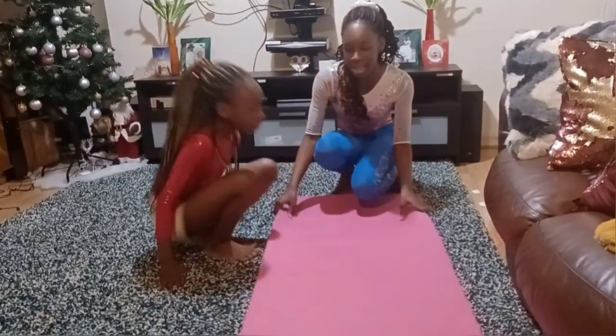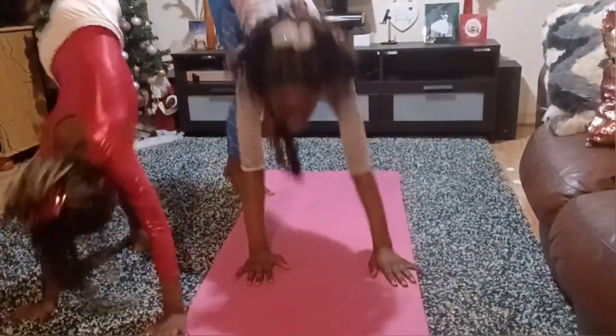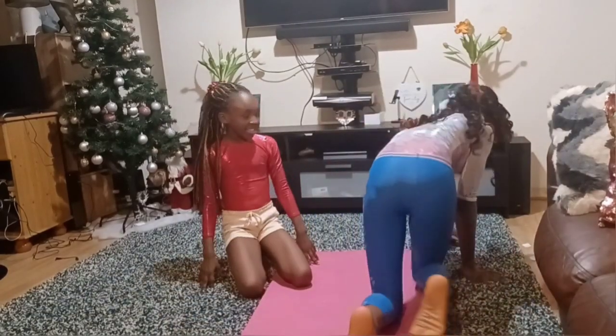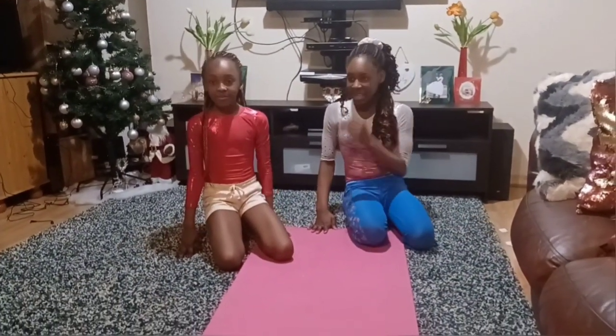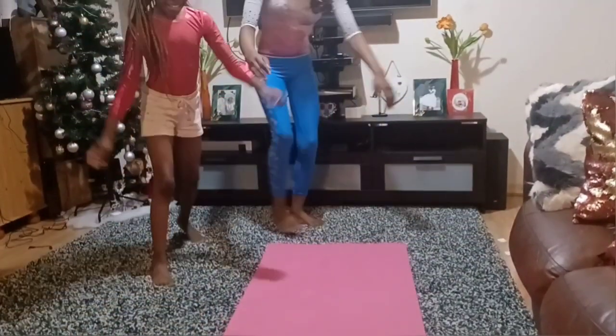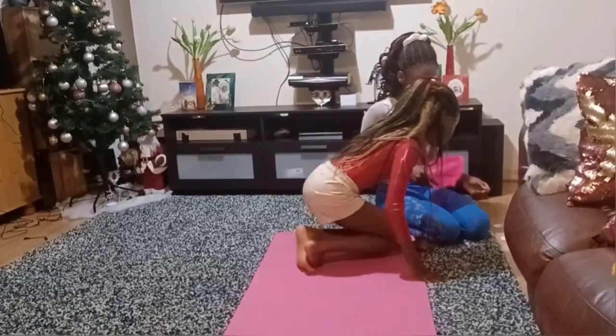Ah, front walkover. Oh, no. Neck. No. Maybe I can do it. I just don't know. Yes. Did I keep my legs straight? I don't know. Not sure. Not sure? Okay, we're trying. No. I can't do it because I'm too tall. I just get the point. Okay, yeah. I get the point then. Three more left.